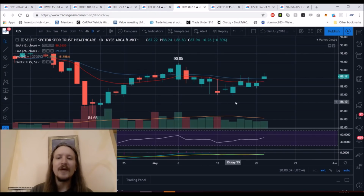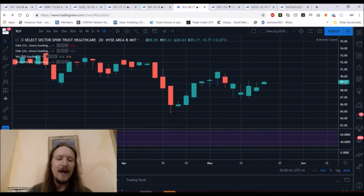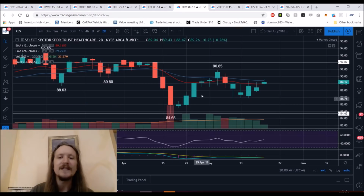XLV. So XLV already changed the daily trend. The bull break of 89.39 is notable, but I'm looking at the broader equilibrium, so that's a good sign for the bulls, but I'm still waiting for a break and looking at it on the 2-day time frame just so it's more condensed and more clear. Again, just what we're looking at on the daily time frame on the last 5 days.